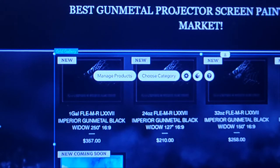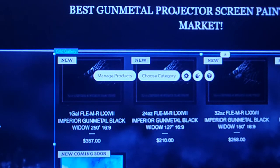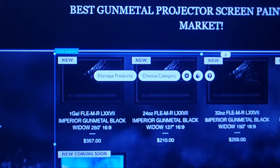I'm the one making these statements. No one else is making these statements. Go do your research. Go talk to these companies. Ask them, hey, look, if this product matches anything, could you give me a demonstration showing me this product matching gray paint, black paint, whatever? Ask them. See what happens.